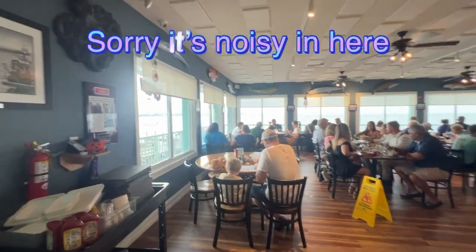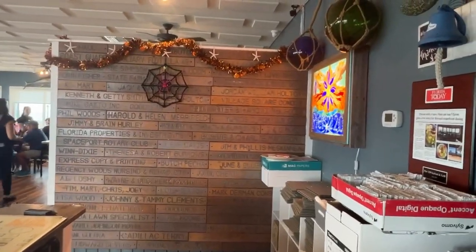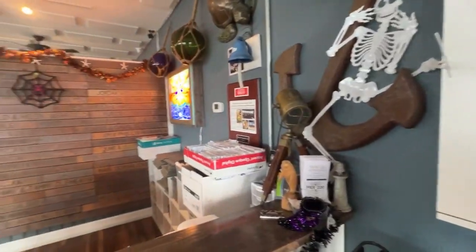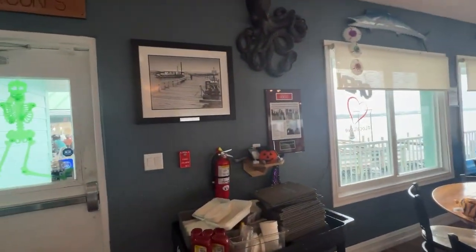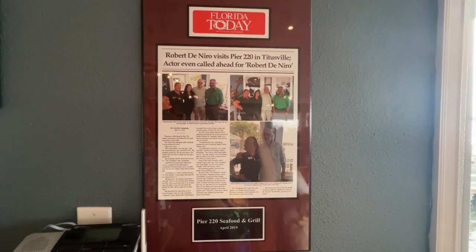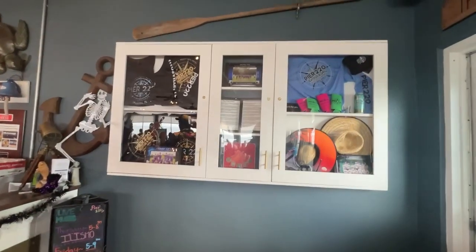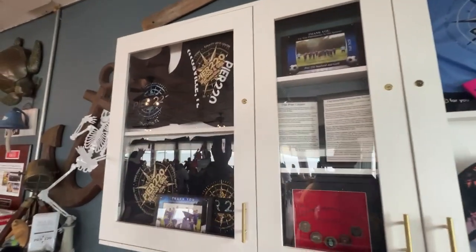So here's the inside, of course, because it rained. Very busy inside as well. And it was Robert De Niro. Actually, for once, I was right. There's a little Robert De Niro. Some of the fancy shirts that you can get.